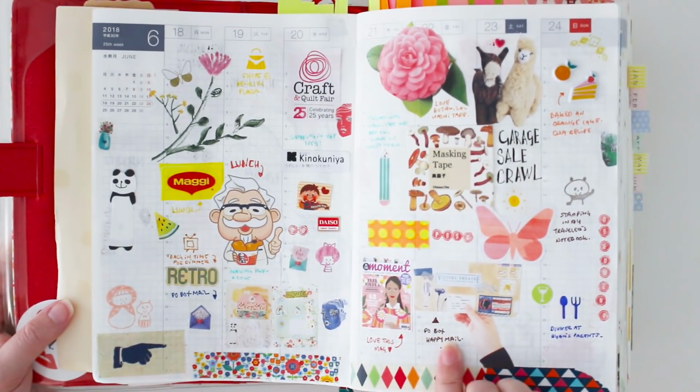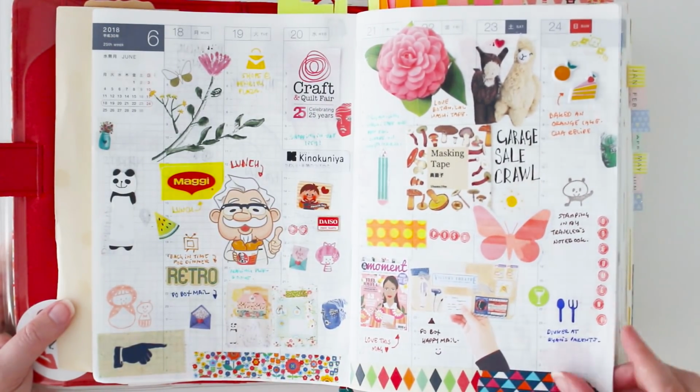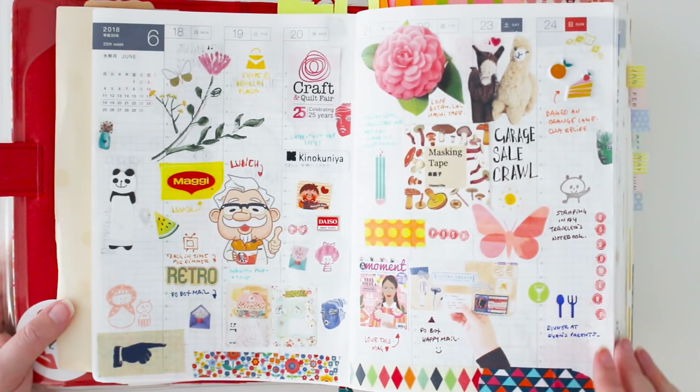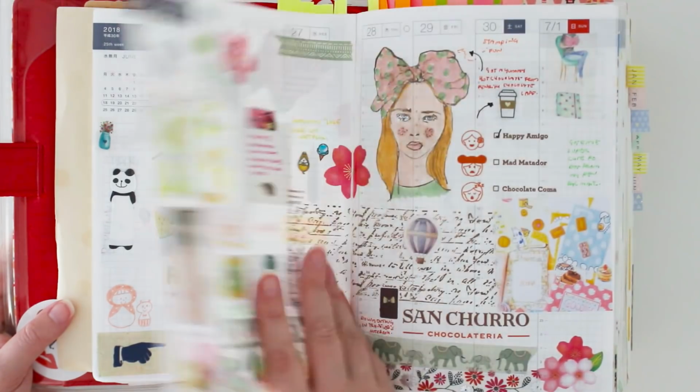I put a lot of photos in here, like pictures I've taken for Instagram or mail, just sharing. I just printed them off on copy paper, nothing special, but I like adding those little photos in here.